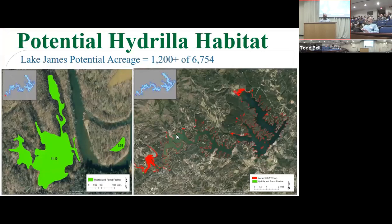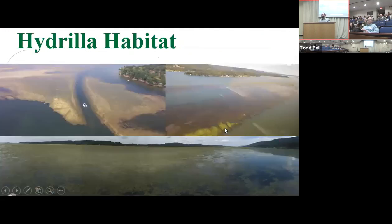So with all that said, what if we just let it go and let it grow? Well, in Lake James, it may be too deep for hydrilla anyway, right? We started with 17 acres. This is the 10-foot contour around Lake James, which is roughly 1,131 acres. We're at 116 right now. So if you think you're being impacted currently, think about 10 times that amount on Lake James. This is what that looks like on systems where management has gotten past the point of control.